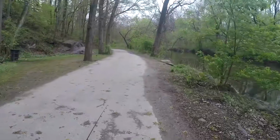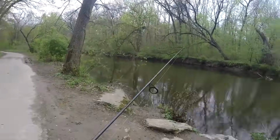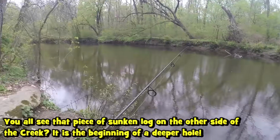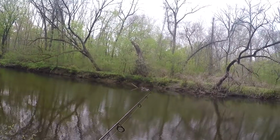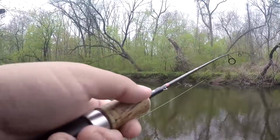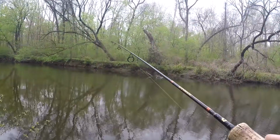Maybe the other side of this hole. Well, never hurts. Okay, let's see the current right over there. All the way to the other side. Beautiful. That's the hole right there.